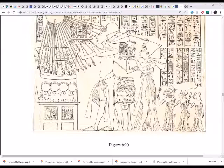Yeah. My understanding was that they considered sheep holy. Huh, I didn't read that. They hated sheep herders for that reason. Oh, I read they hated sheep herders because the Hyksos were sheep herders, but it could be the other too.